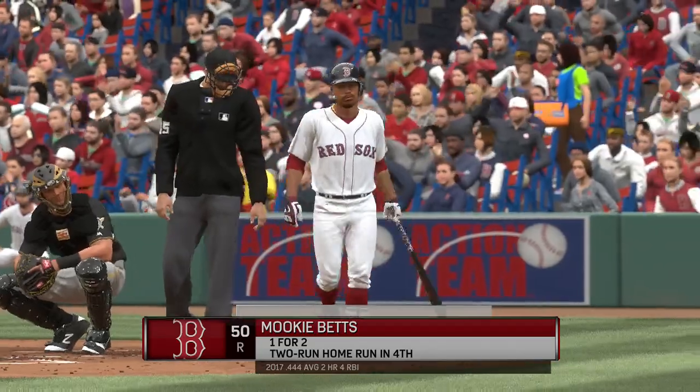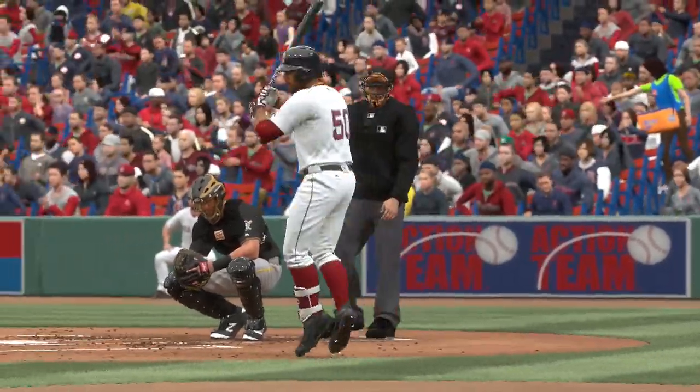Mookie Betts will be his first assignment, and he's got a tough spot here with the runner at third and only one gone.